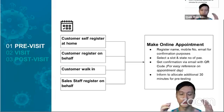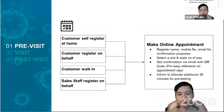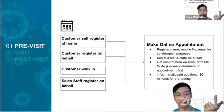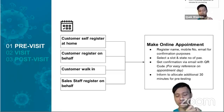I think we should also restrict visitors to the gallery to limited numbers, so we highly recommend you adopt an online appointment system or an app, right? There are many ways you can do it. In a nutshell, you can categorize online appointments into four types of visitors. Either the customer self-registers, or the customer registers on behalf of other people, or the customer would like to walk into your gallery, in which case they should go for online registration as well.